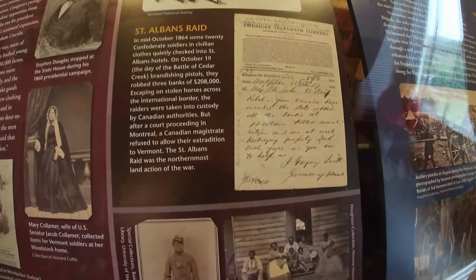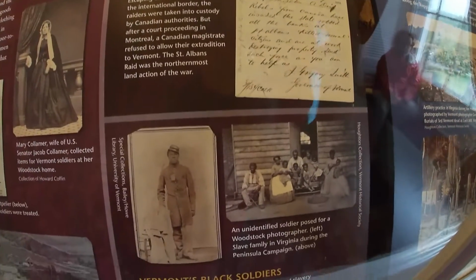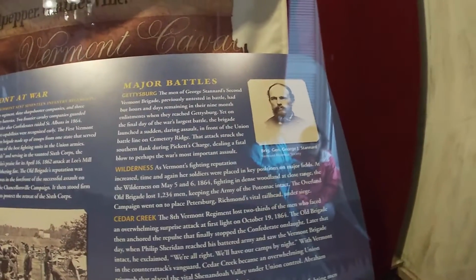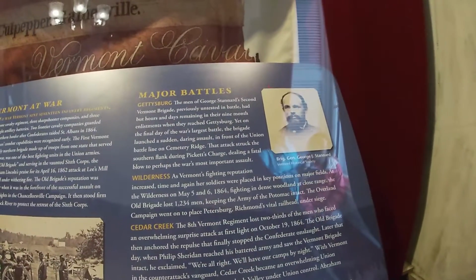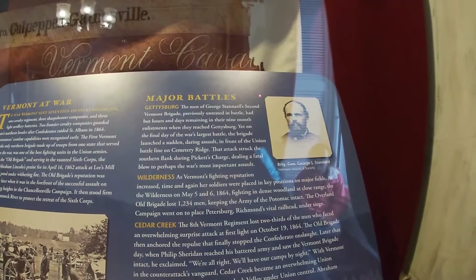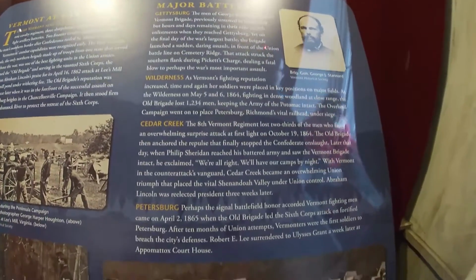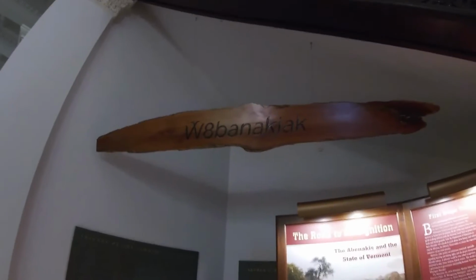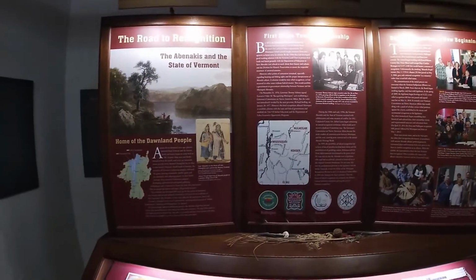Just kind of scanning over this, if you want to pause it and read it. Talking about Vermont's black soldiers, St. Albans raid, major battles, Gettysburg. The state of Vermont took a big hit during Pickett's charge. That's interesting. It's a nice little display they've got here.